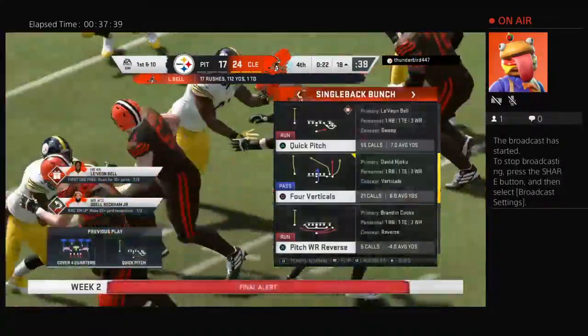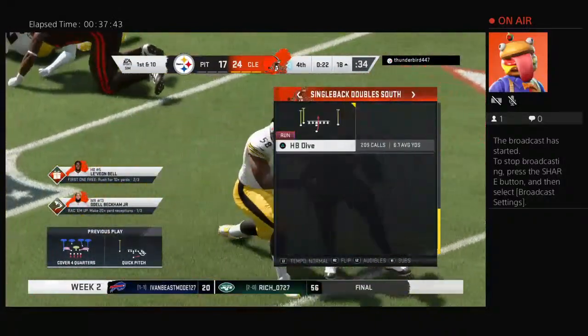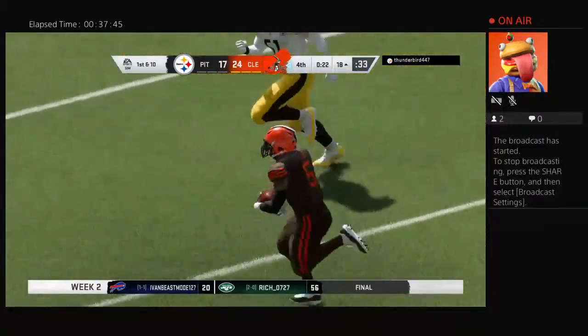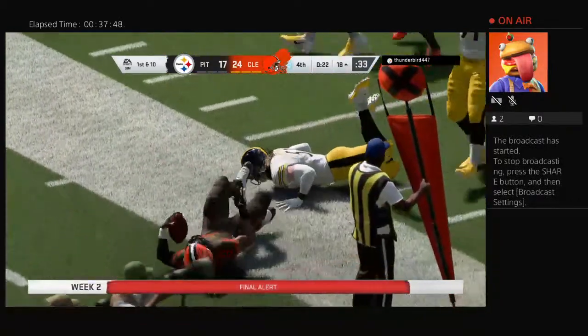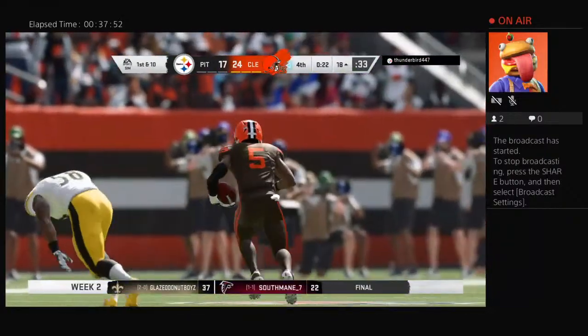That'll move the sticks for the Browns, a gain of 12. And that's the type of run that they're looking for, because they'll need to continue to rely on him to move the sticks in this tight game in order to preserve this lead. First and 10 at the 18-yard line.